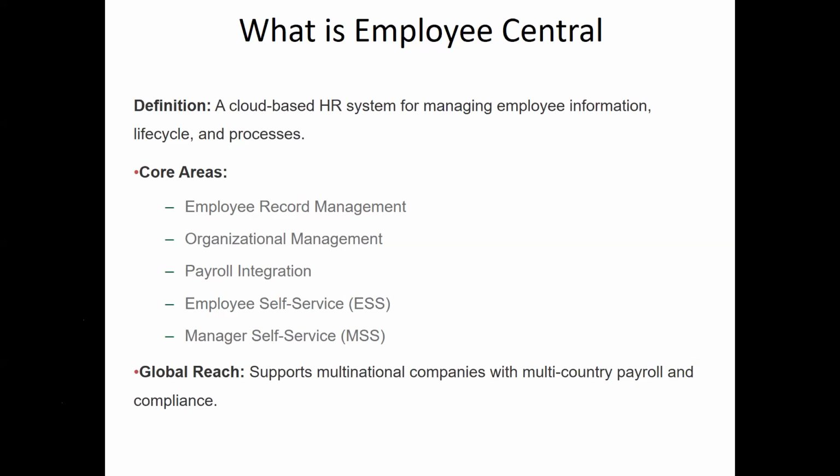And manager self-service, manager is also an employee in the organization. Manager will do all those things what employee is doing. Additionally, since manager has some direct reports, there are some additional things manager has to do. Manager has to review the performance of the employees. Manager has to recommend some salary increases. Manager has to do some actions on behalf of employee. Approves the transactions. That is manager self-service.